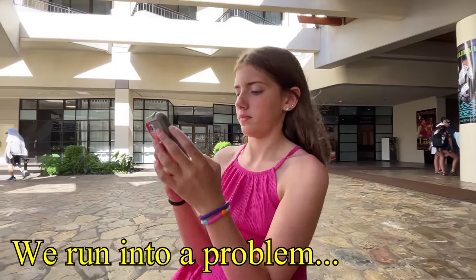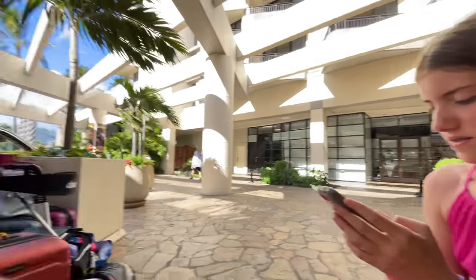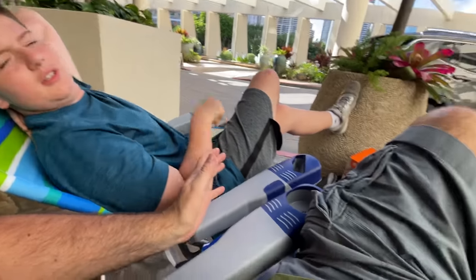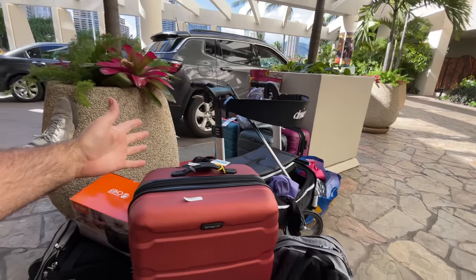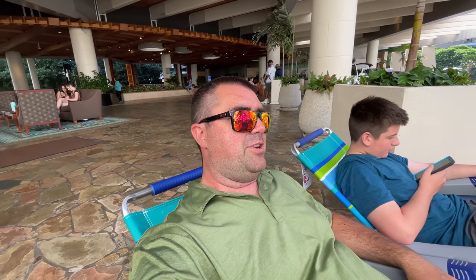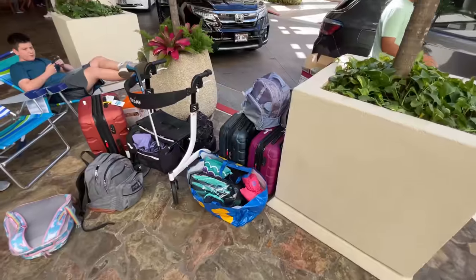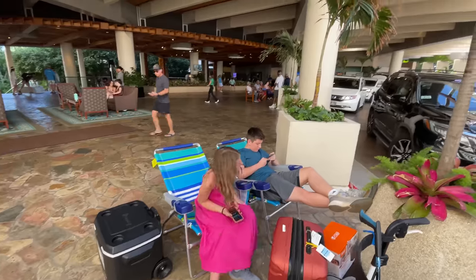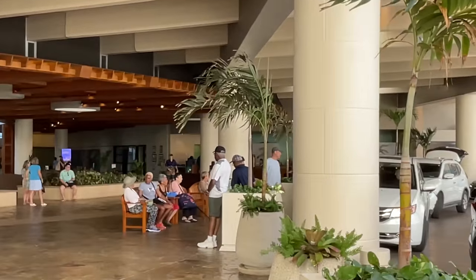So we might be homeless in Honolulu right now because we're just sitting out here in the unloading area in front of the hotel. We have our beach chairs. We got all our luggage, and we can't check in yet because we're waiting on Haley and Aaron, the broker, and we can't get a hold of them. So I hope they didn't screw us over and leave us stranded here. Otherwise, we're homeless in Honolulu. That should be a new TV show. There's all our crap. There's our beach chairs. We're just hanging out. So the check-in area, I don't know, it's over there somewhere.